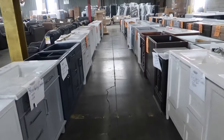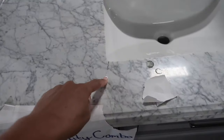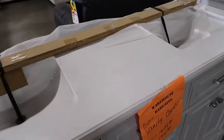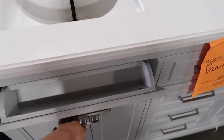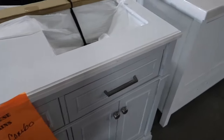I definitely want to find one with a top. See, this is nice, but it has a crack, it looks like, and there's a lot that have cracks. They're still really nice. Oh my god, this is stunning. And no cracks or anything, this is so nice. And they have the pull-out drawers like this. This is cute. I really like this one.